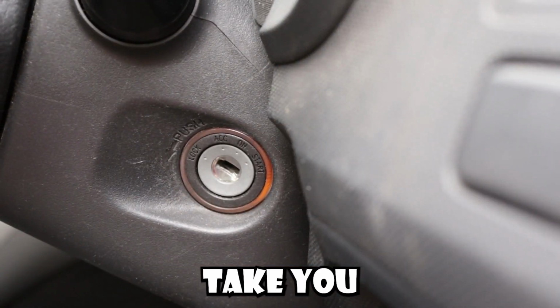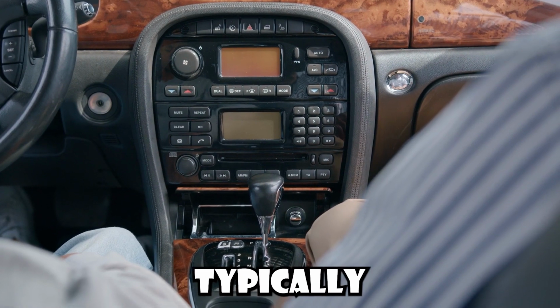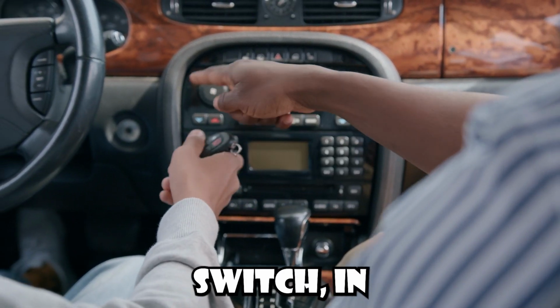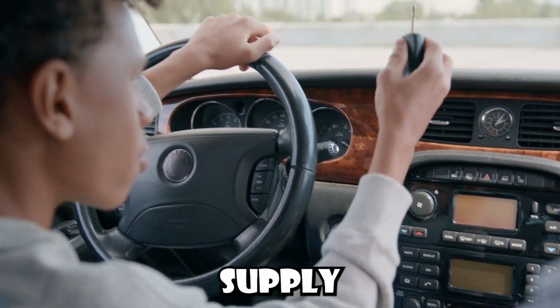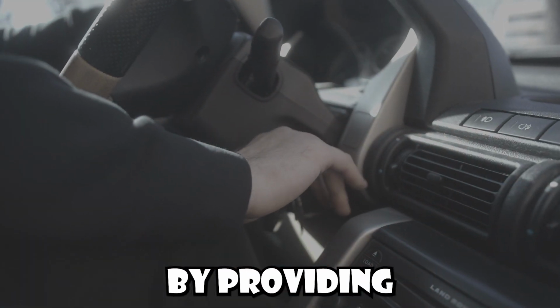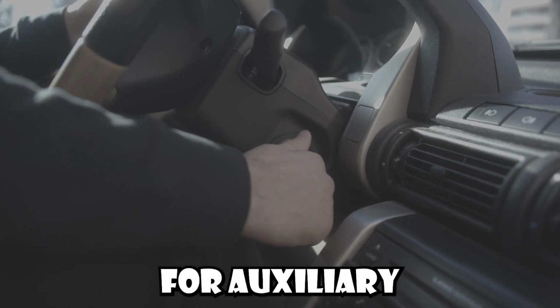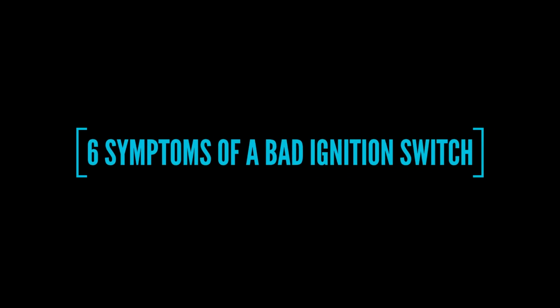Today, I am going to take you through some common symptoms of a faulty ignition switch. The ignition switch is typically located on the steering column of a vehicle, behind the steering wheel. An ignition switch, in the simplest terms, is a key-operated switch that controls the power supply for various features of a vehicle. It's primarily used to start the engine by providing power to the starter motor, while also controlling the power supply for auxiliary devices like the radio and power windows. Here are the 6 symptoms of a bad ignition switch.